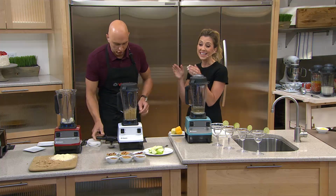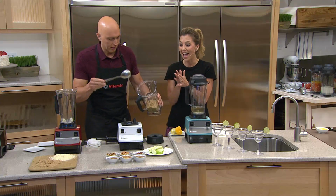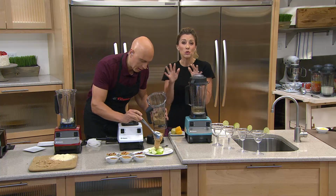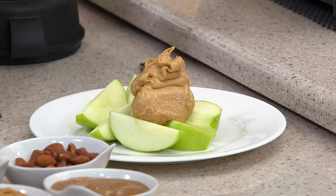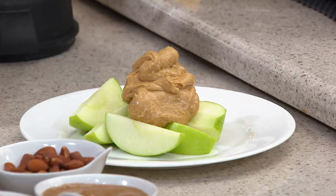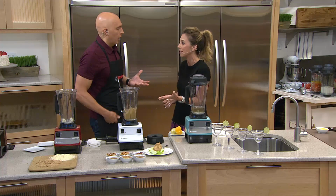absolutely delicious. Honestly, this is worth its weight in gold. If you've never had homemade peanut butter made from a Vitamix, you do not know what you're missing. The only thing you're missing is all those added artificial ingredients. This is so fresh. It's awesome. My kids love it. I make almond butter all the time with my Vitamix. It's so easy, and I save so much money compared to buying the jarred stuff.